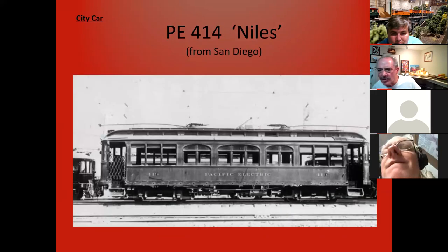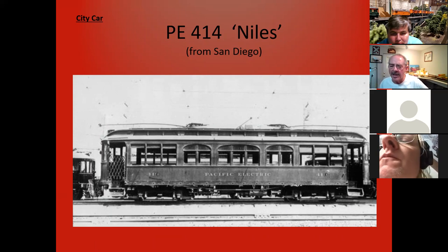Okay, moving along, more city cars. This was the only car built by the Niles Company that the Pacific Electric had. They bought them used from a railroad in San Diego. Niles liked using these arch windows, which was kind of one of their signature things. On the end here, these windows are square because this was originally an open air section. It had mesh siding down here, and so that's why these look different than the center portion. There were only about six or seven of these cars in operation, and they typically were in some of the more rural locations. They operated in single car trains.